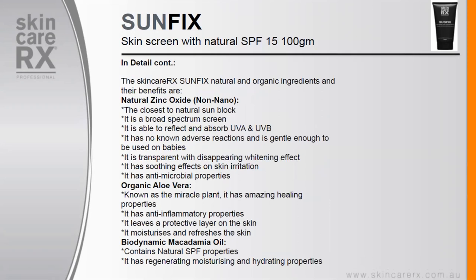Zinc is the closest to a natural sunblock. It's a broad spectrum, so it's protecting us completely, able to reflect and absorb UVA and UVB. No known adverse reactions, and is gentle enough to be used on babies. Transparent, the whitening blends in really easily. Soothing effect on the skin, no irritation. It has an antimicrobial property too, which is great.